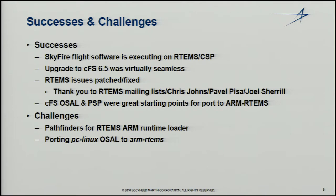Also, starting with the POSIX, OSAL, and platform support package, that was a huge help for us to get it ported over to what we're calling ARM RTEMS. And then we also call it RTEMS POSIX for the OSAL.